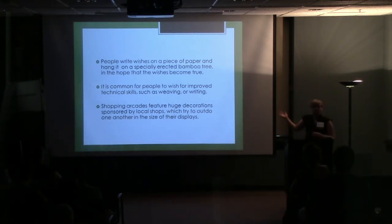Now, the cloth also represents the cloth which was used to make the clothes that they offer to the gods back in the original rituals.